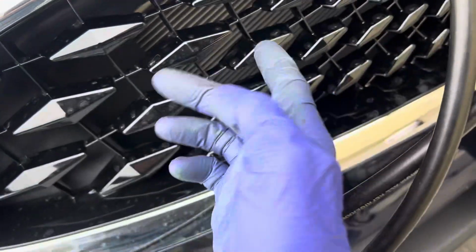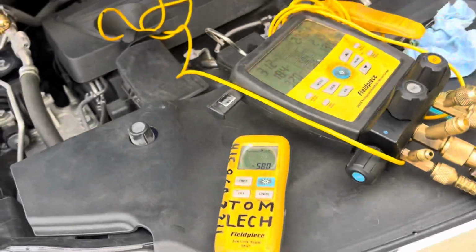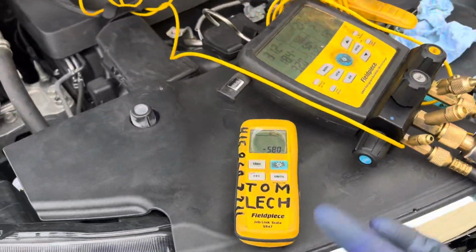But you know, these really cheap aftermarket condensers, 12, 14 fins per inch, yeah, right.